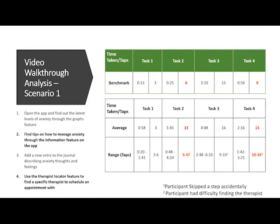So with regards to the video walkthrough analysis for scenario 1, we can see the top table shows us the benchmark data for the time taken to complete the task and also the number of taps. And the bottom table is showing the average and the range for the users. So you have 8 users in scenario 1.